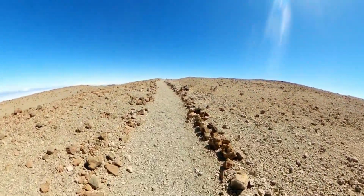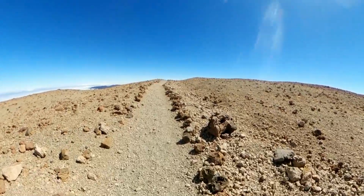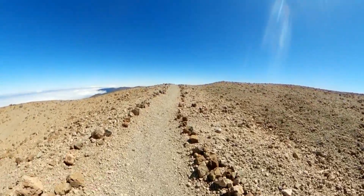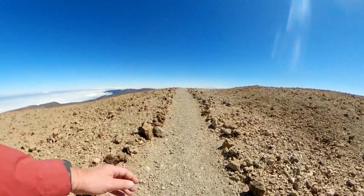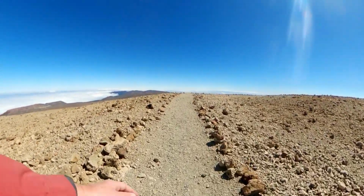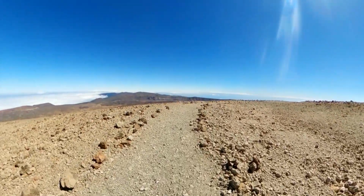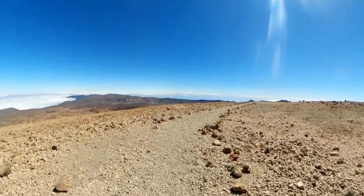So this is it. This is what is really the summit of Montana Blanca. You might say it's a bit of an anticlimax, as it's just a little plateau, but this is about as high as it gets on Montana Blanca. There's this little footpath that takes you round. We'll try and get a little bit more out of the wind to have lunch at the summit here. Oh boy.